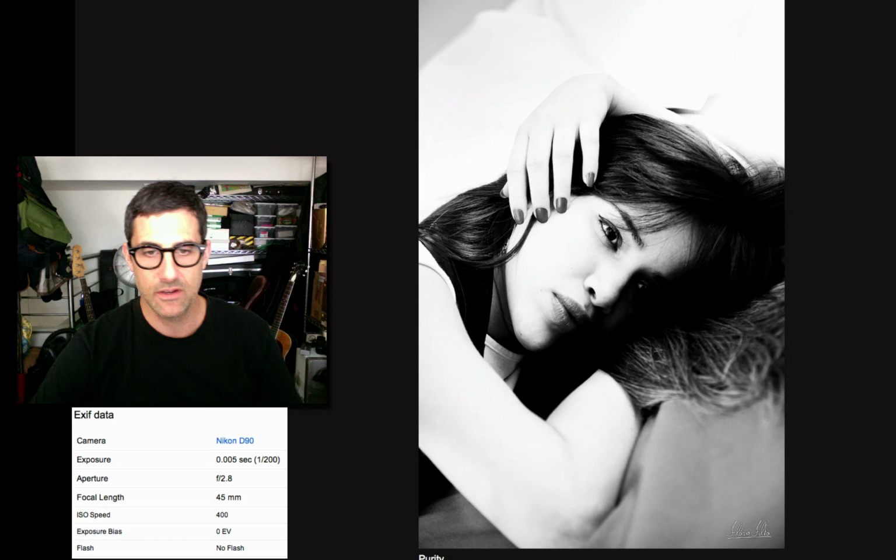Okay, we've got a portrait here, and this one's called Purity, and maybe this is something about what he sees in his model over here.